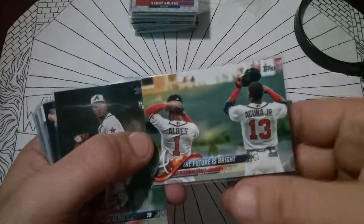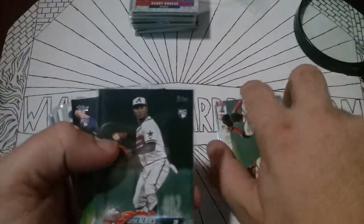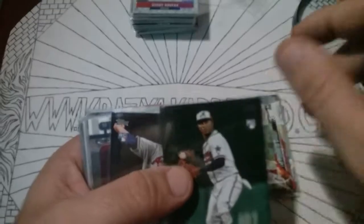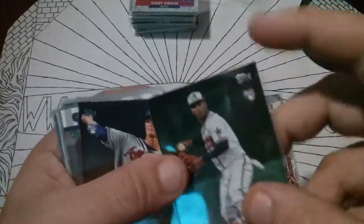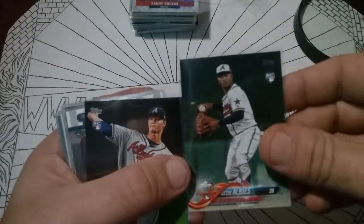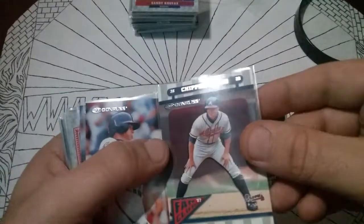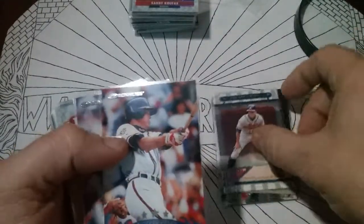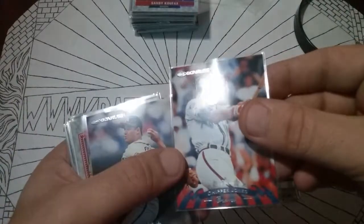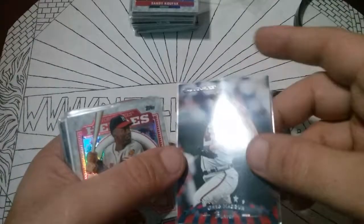Albies and Acuna, and the future is definitely bright in Hotlanta. I'm only about 3 hours from there. I'm a Georgia boy, in case you couldn't tell by my twang. And the sleeve's got some stuff on it. That's not on the card, that's on the sleeve, if you notice. Another Albies, rookie card. Soroka, rookie card. Chipper Jones, 97 Donruss. Another 97 Donruss Chipper. That's my boy right there. I love me some Chipper Jones.